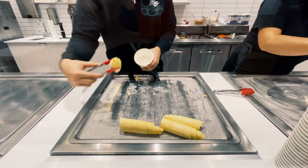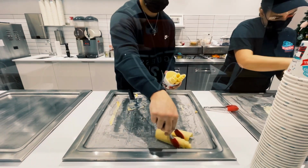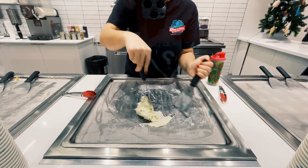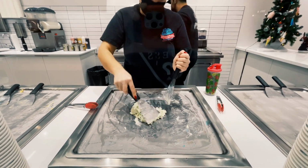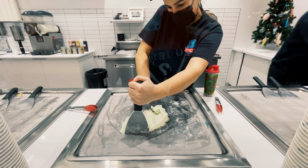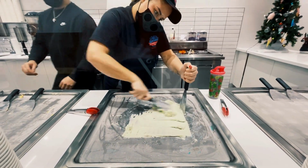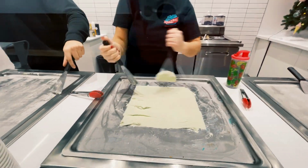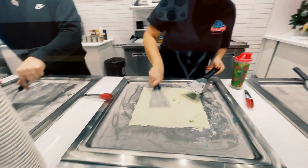Scoop and Roll Creamery was established in summer 2015 in Edmonton, Alberta, Canada. Founded by Nader Rafe Andrew, a passionate entrepreneur who wanted to bring something new, unique, and joyful to Edmonton streets, starting with one location. As of this moment, they have 7 locations in Edmonton.